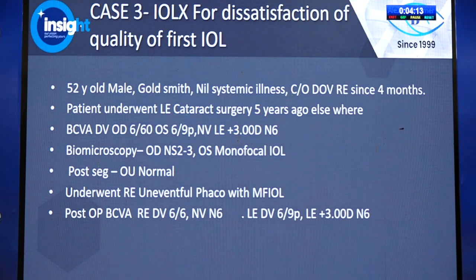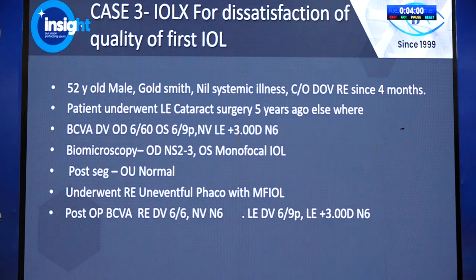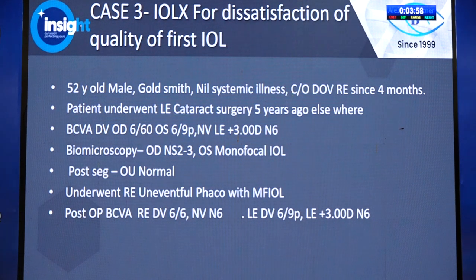This is an interesting case. This is a 52-year-old male goldsmith. So he obviously had high visual demand. He came with the complaint of diminution of vision in the right eye since 4 months. He had undergone left eye cataract surgery 5 years ago. In the right eye, he had vision of 6/6. And in the left eye, he was able to see 6/9. With +3, he was able to read properly. Biomicroscopy showed NS2 to T3 in the right eye, and he had a monofocal lens in the left eye.